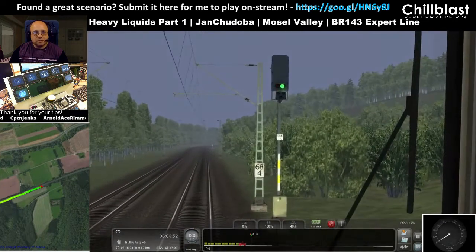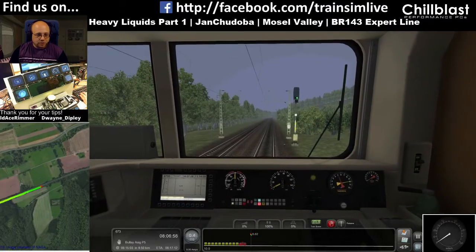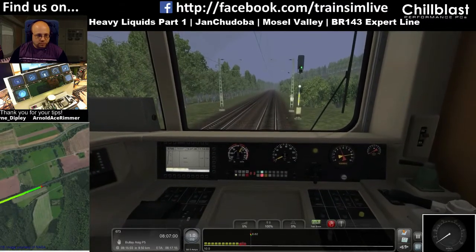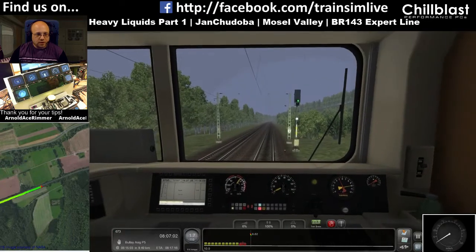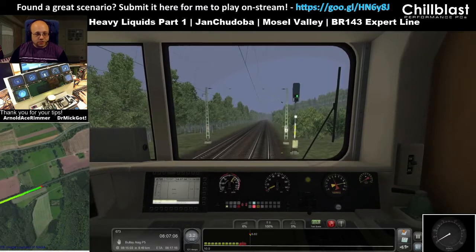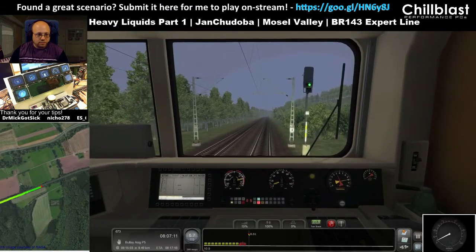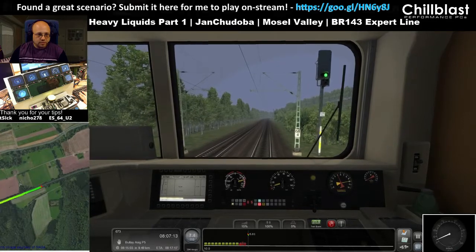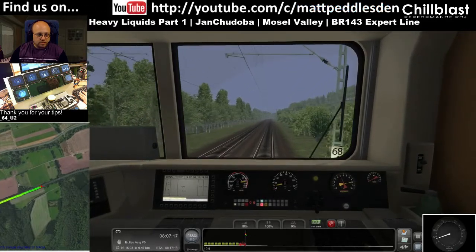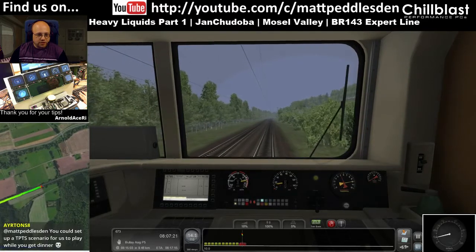It's interesting, that signal. Oh, it can show something else. I love how these signals change. They've got a lovely behavior to them. Okay, we're off again. Restricted monitoring, 500 hertz magnet, so 25 km/h speed restriction. Cleared the 500 hertz, so we're now up to 40 km/h.